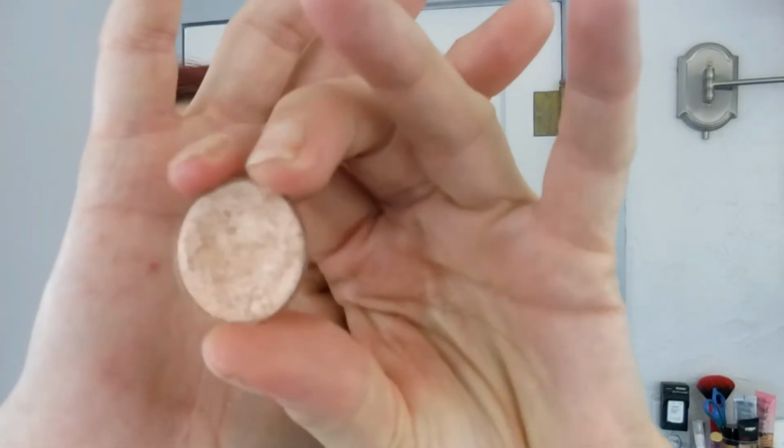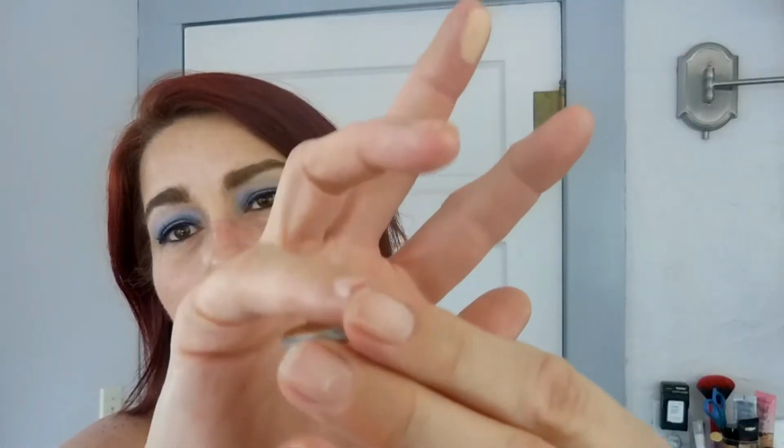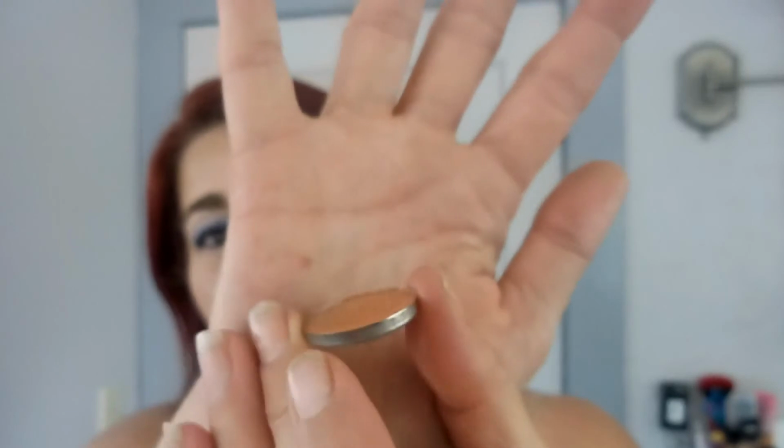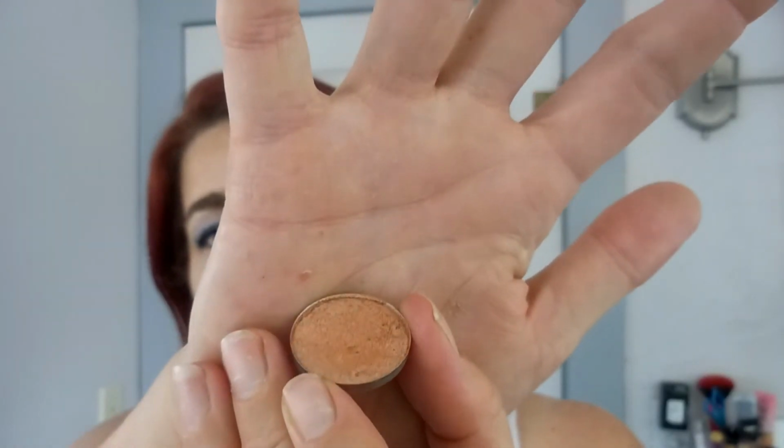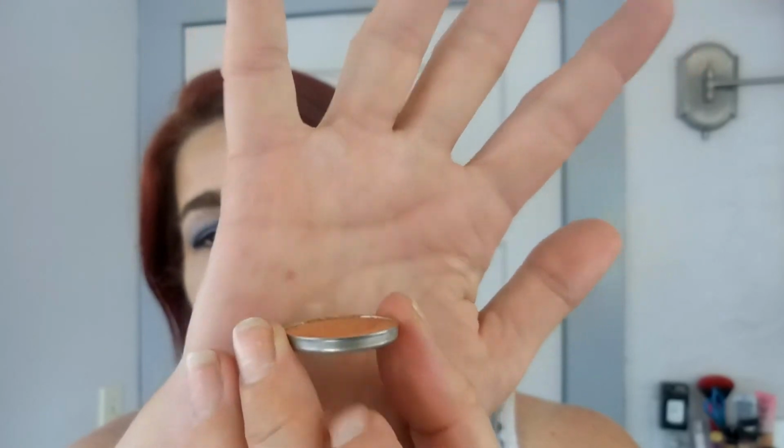This guy I use quite often as well. It is Ringer by ColourPop. It is a nice shimmery, like champagne color. I use it a lot as an inner corner and a brow bone color, and it does have quite the dip in it. It's just also holding on for dear life. Like, it doesn't want to leave my collection.